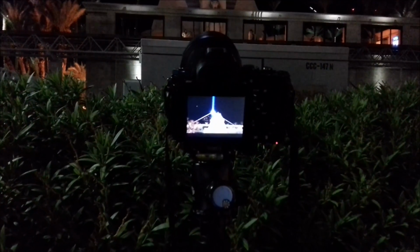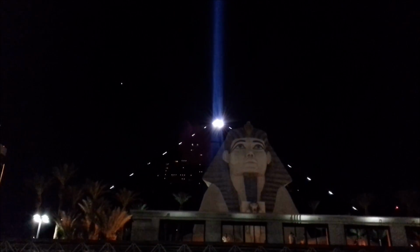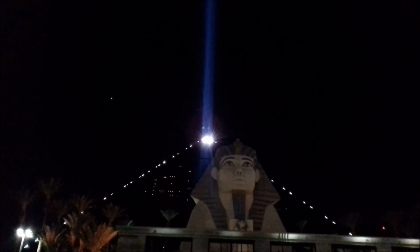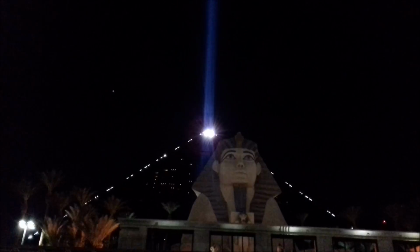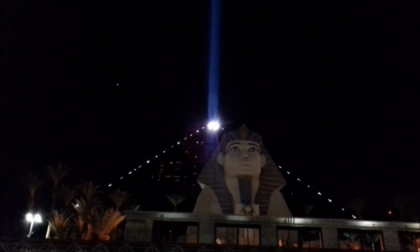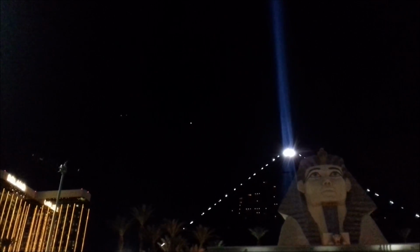I'm back at the location, and look at that. The light beam, it really seems to work. Let me zoom up here. See, when I was here about half an hour ago, the sun was still up, and therefore the camera couldn't capture the light beam. You see there's a star right here. Cool.